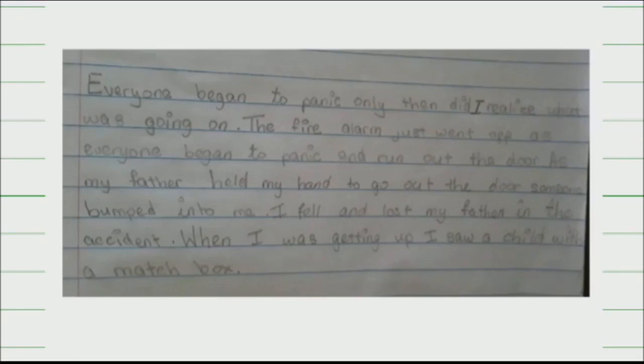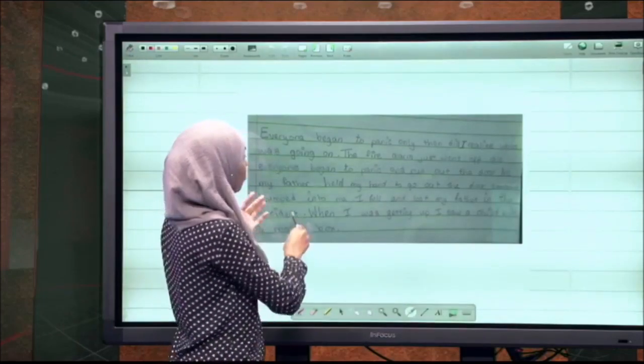So this could have been a great paragraph. A little bit of repetition going on there, right? So everyone began to panic. Only then did I realize what was going on. The fire alarm just went off, and everyone began to panic again. So we're seeing repetition there. And then they ran out the door, and she was holding her father's hand, and then somebody bumped into her, and she fell and she lost her father. So a little bit of repetition going on.